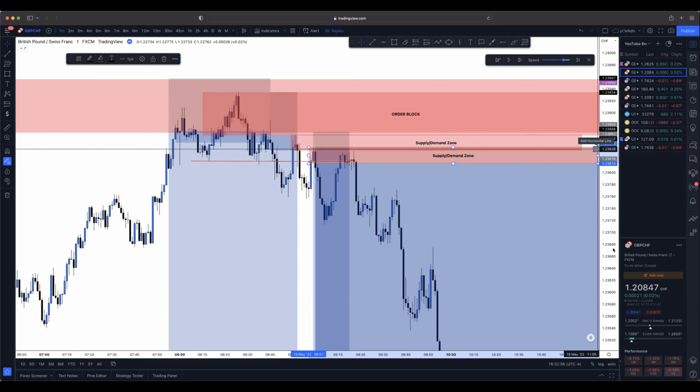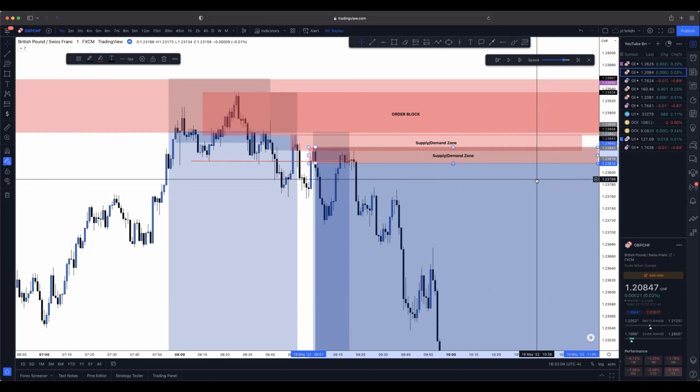Is it better to take the OB that grabs a lot of liquidity? I mean, yeah, definitely. If I'm in an order block, I kind of want to see it clear some nice liquidity before it.